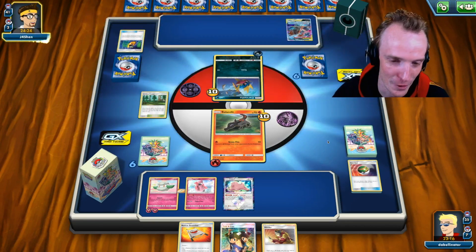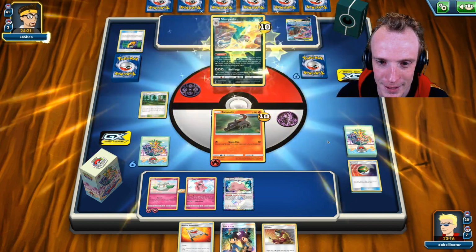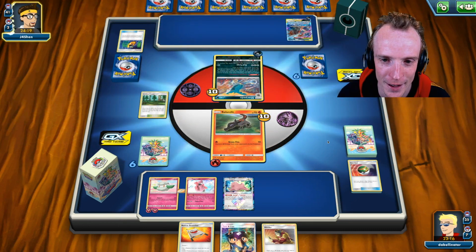It's an epic battle going on in the front line here. It's absolutely epic. Like, look at this. Salandit versus Sharpedo now. That's rude. I didn't evolve.